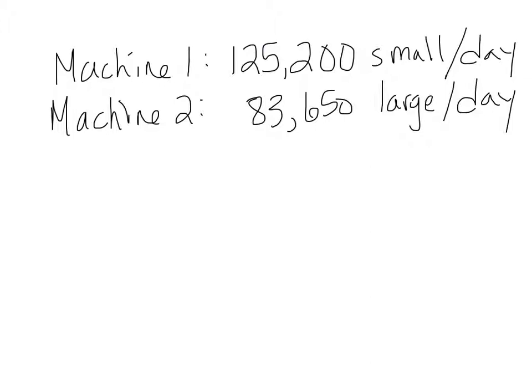Last one for now. Let's take a look at item 19. It asks us to do some problem solving. It says one machine makes 125,200 small paper clips in one day. Another machine makes 83,650 large paper clips in one day. Right away, because I want to be an accurate problem solver, I write down the math information, and you can see that right in the video.